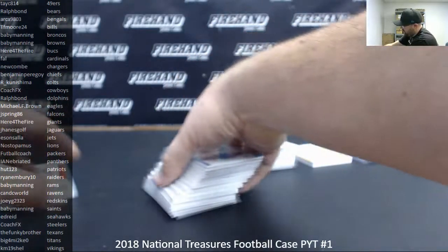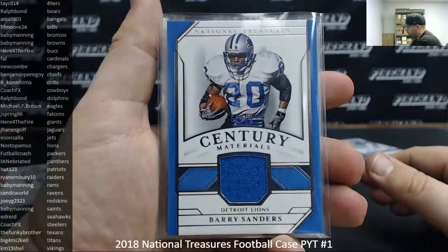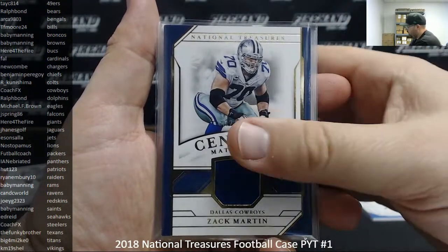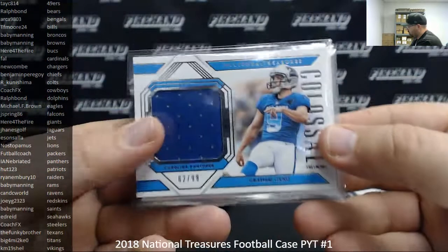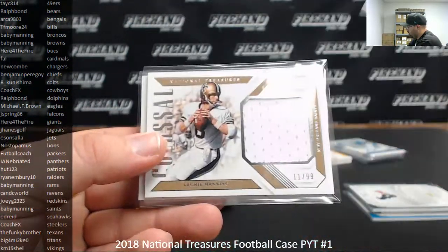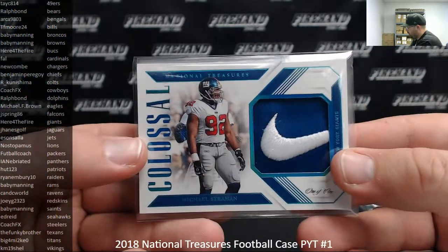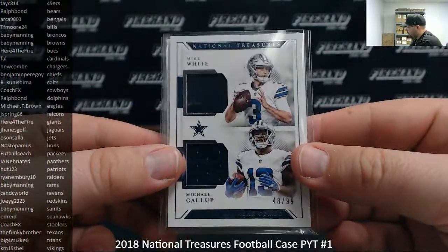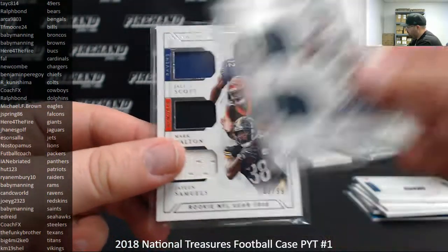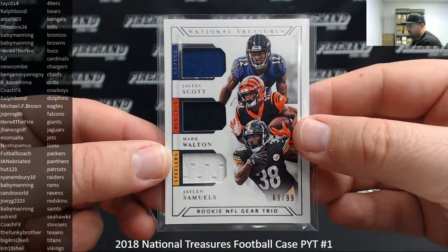All right, memorabilia hits. Century materials, 99, Barry Sanders, to 49, Zach Martin, to 25, Dante Foreman. Pro Bowl Colossals, to 99, Graham Gano. Colossals, to 99, Archie Manning. And Platinum Blue 101, Nike Swoosh, Michael Strahan. NFL gear combos, to 99, White and Gallup for the Cowboys. And a trios, Jaleel Scott, Mark Walton, Jalen Samuels, to Ram Draw, went to the Steelers.